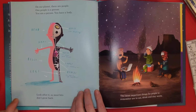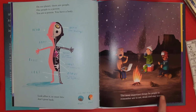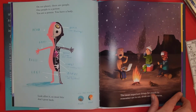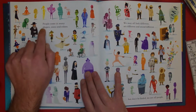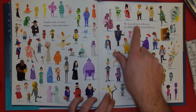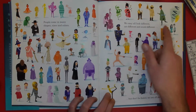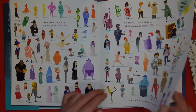Bones to hold it all together. Look after it, as most bits don't grow back. The most important things for people to remember are to eat, drink, and stay warm. People come in many shapes, sizes, and colors. We may all look different, act different, and sound different, but don't be fooled. We are all people.